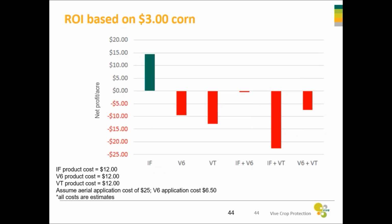The VT applications are the most costly, with aerial applications typically costing around $25 per acre and product costs at about $12 per acre. This means that even though you may be seeing great yield boosts, you're not necessarily getting a good ROI on those expensive applications. The in-furrow application, on the other hand, can give you great ROI because it is the cheapest to apply.